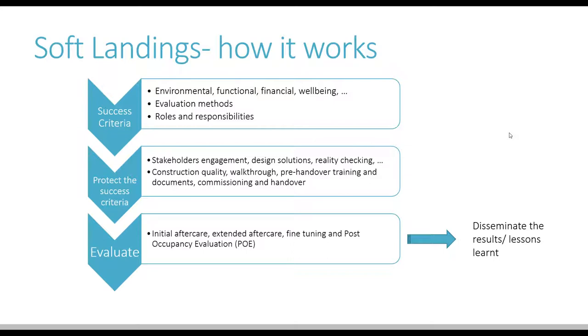Then protecting and promoting the success criteria throughout the project. How do you do that? Well, by adopting a design that satisfies the set performance targets, by making sure new joiners are aware of the success criteria and their soft landings related responsibilities, by ensuring that value engineering wouldn't compromise the agreed outcomes, by again keeping FM involved throughout the delivery process to ensure maintainability, manageability, usability, accessibility, and so on.